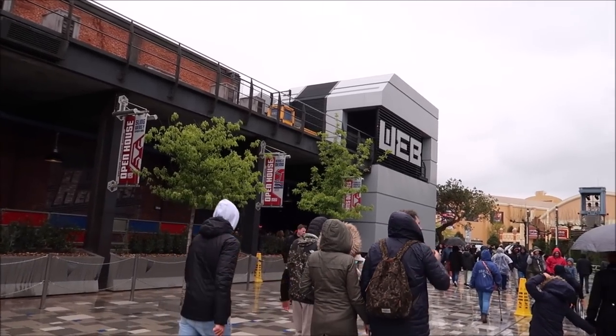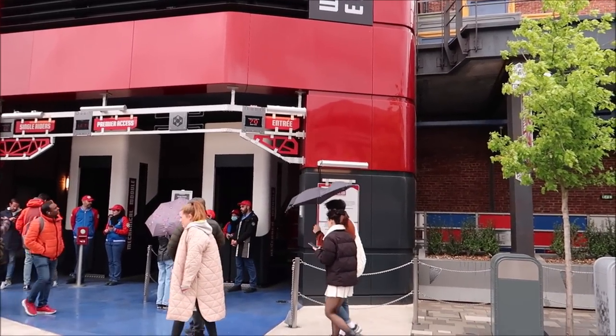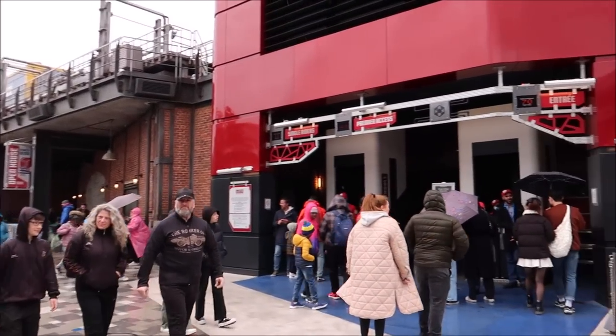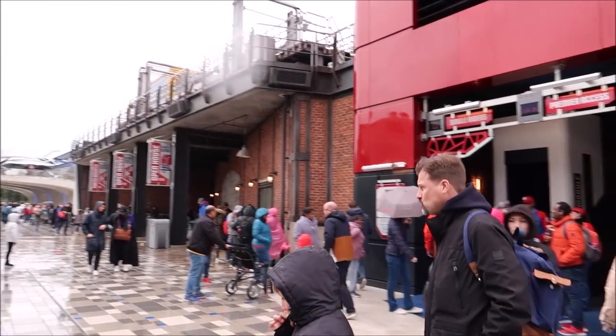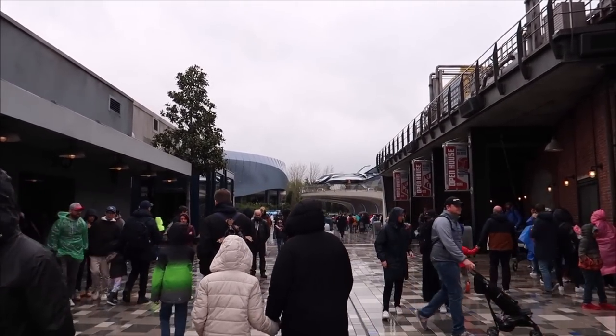Right across from PEMS is Spider-Man Web Slingers, and it's a 70-minute wait, but they also have a 10-minute single rider line. So I think we're gonna do it. Even though this isn't my favorite ride, I still wanna take you on it. And then we're gonna do Flight Force. Avengers Campus is bopping over here.